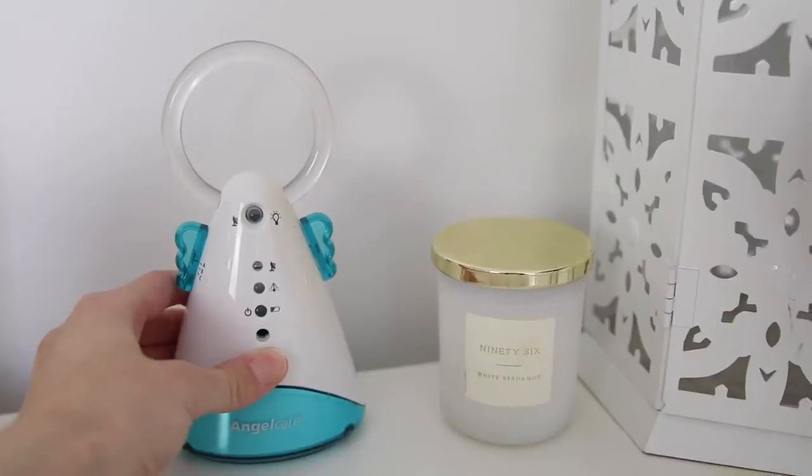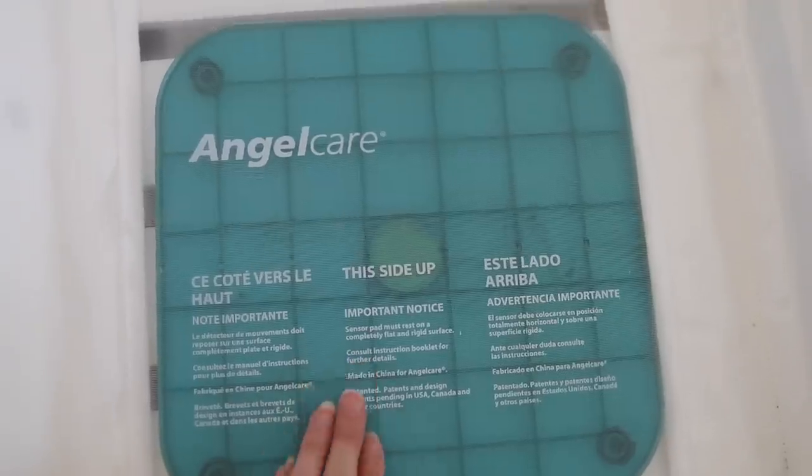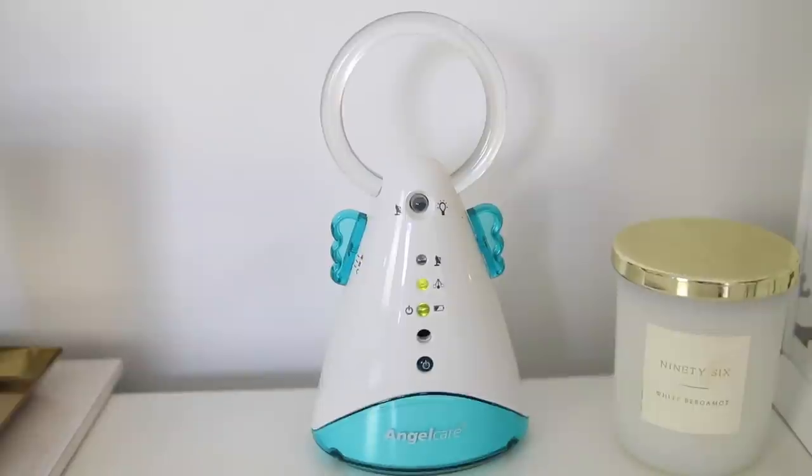And finally, for my little sleep section, is the Angel Care monitor. You can probably see it behind me there. And the sensor pad. So we had this for Archie. This is actually Archie's one that we're just reusing. You can get Angel Care monitors with video. You can get them just with the sound, where you can listen in when you're downstairs or you're not with them. And you can also get the ones with the sensor pad, which goes under their mattress. And I'm not 100% sure on this, but if it senses no movement for 20 seconds, an alarm will go off.